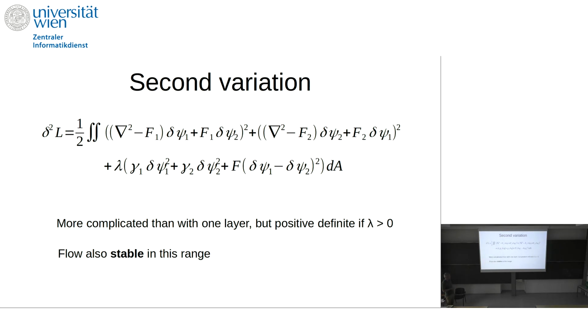And the other thing is that you can extend that Carnevale-Frederiksen argument. So this is the same condition for stability. This is like saying that if lambda is positive, then these are going to be stable solutions. Okay.